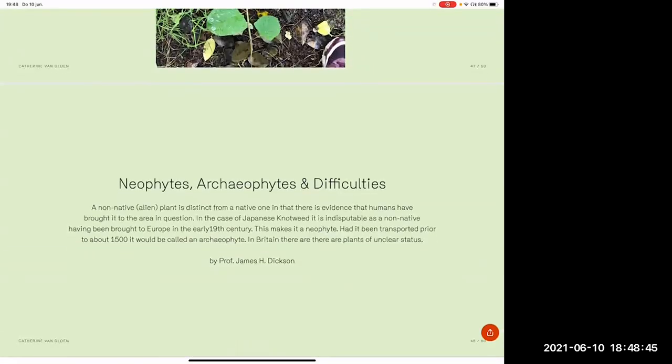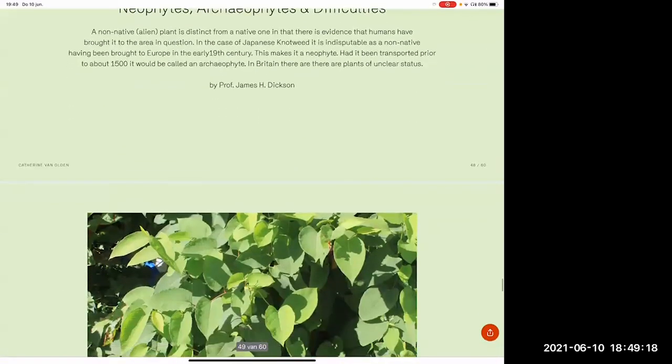A non-native plant is distinct from a native one in that there is evidence that humans have brought it to the area in question. In the case of the Japanese knotweed, it is indisputable as a non-native, having been brought to Europe in the early 19th century. This makes it a neophyte. Had it been transported prior to about 1500, it would be called an archaeophyte. In Britain, there are plants of unclear status. This was what Professor Dixon stated at the second webinar.